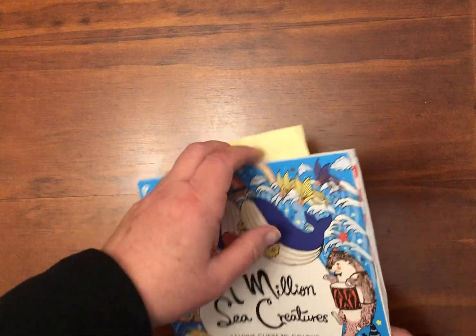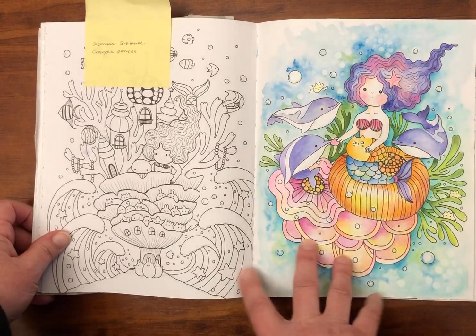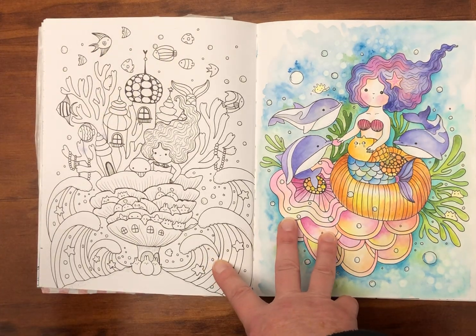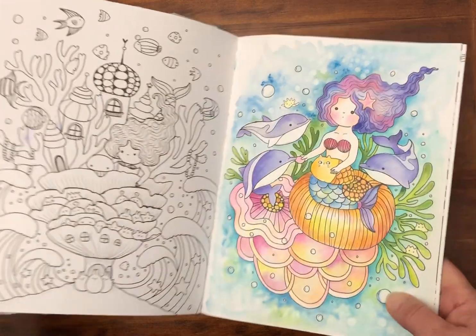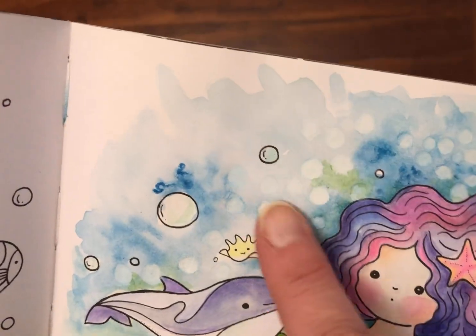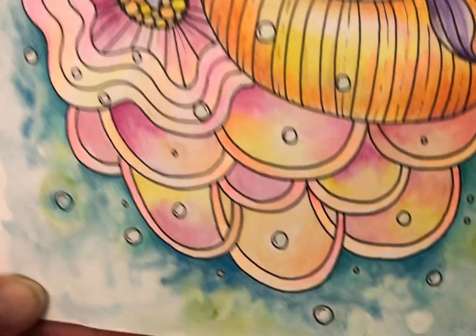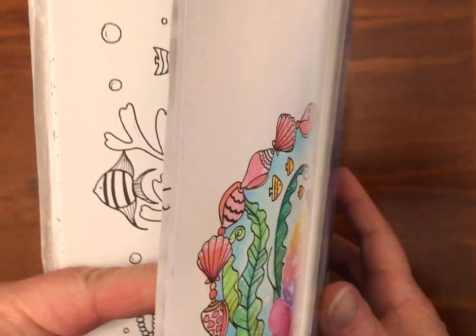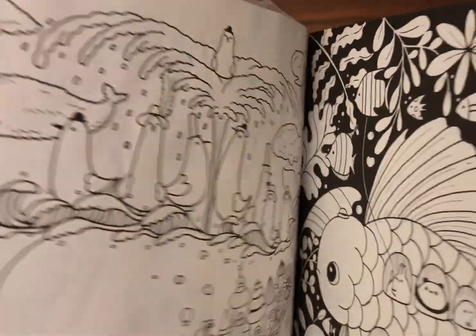Next I have A Million Sea Creatures by Lulu Mayo, and I got quite a few mermaid themed pages done this month. And this one is Derwent Inktense pencils with Crayola coloured pencils. And this one was fun to do because I did get that interesting effect there with my Inktense pencil. And it worked quite well, and I don't think I had any bleed through on that one, no. Maybe a little bit up there, a bit of shadowing.